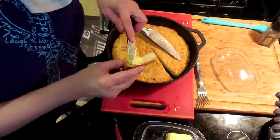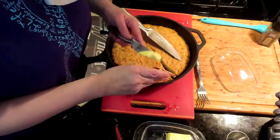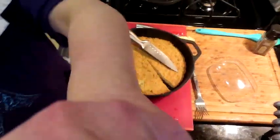I'm gonna regret that. That's a little more butter than I wanted, but let's just give it a little butter. That won't go to waste. This is really good. Yummy. That's how right I am. Welcome to me without makeup.